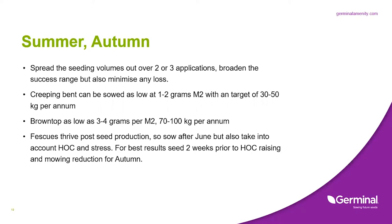Brown top, like Richard said, doesn't proliferate naturally, so you do need to go slightly higher. You can put anywhere up to 70 to 100 kilos per annum. With creeping bent, like I said, 30 to 50 kilos is a good number. Briefly there on fescues, you do need a hell of a lot more seed for those, and they also have a much shorter window of their peak growing time, mainly towards the back end.